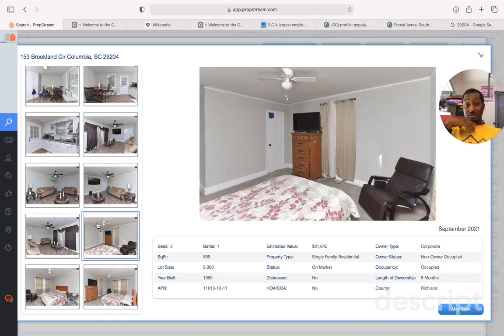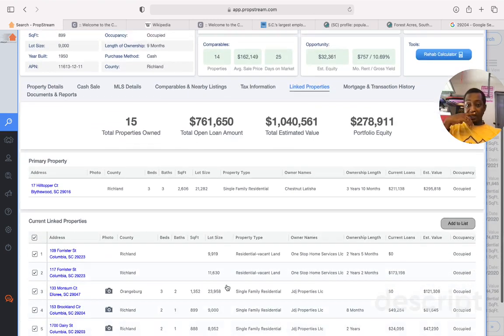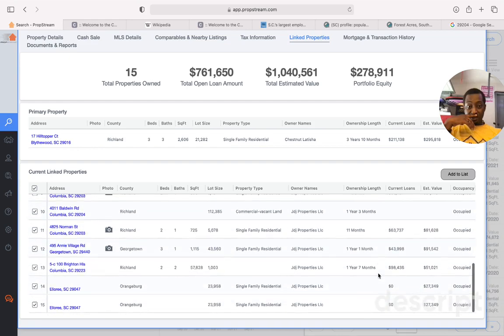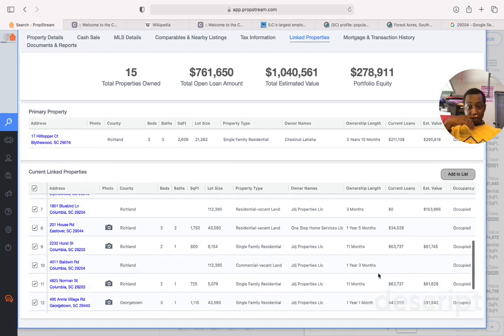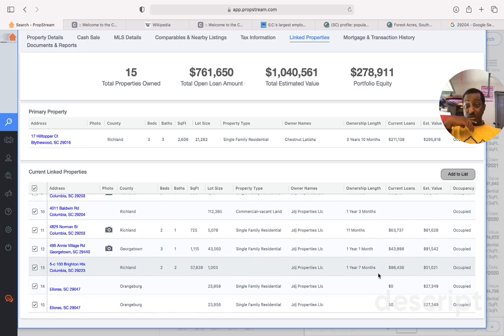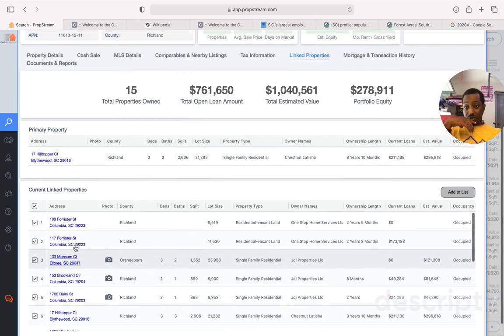And I see a lot of promise. Let's see how many they own. They own 15 different properties. Okay, some with loans, some without loans. Most of what they own is within the last 3 years, so they're fairly new investors. But hey, look at them, they've been purchasing all throughout South Carolina. These, I think, are all Richland, and yeah, these are all South Carolina addresses.